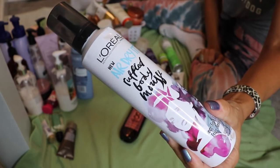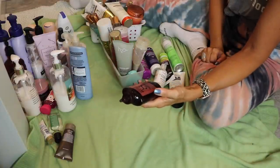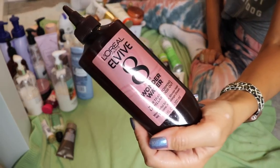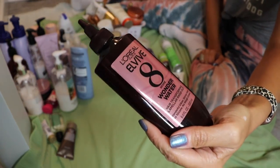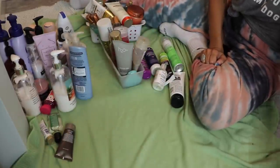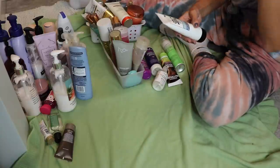Air Dry It Ruffled Body Mousse. I don't ever use mousse. This is super old and I'm throwing it away. L'Oreal Elvive 8 Second Wonder Water. I have never ever used this and I'm getting rid of it because I don't know what it is. Maybe I did use it once. I think I may have, but I don't know that I liked it.